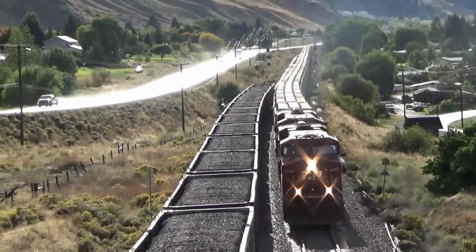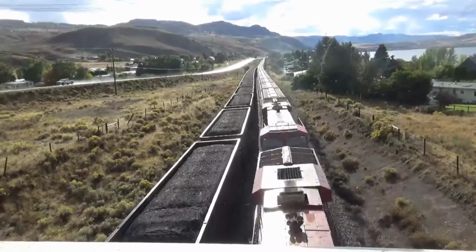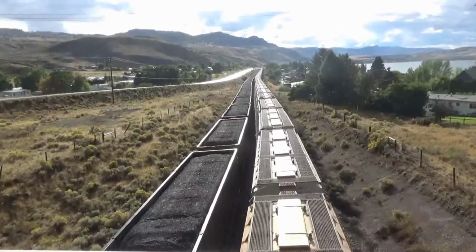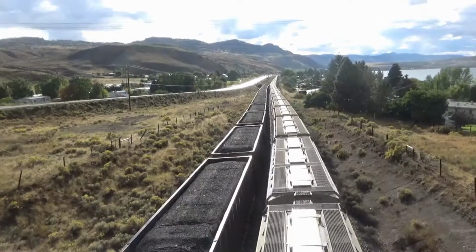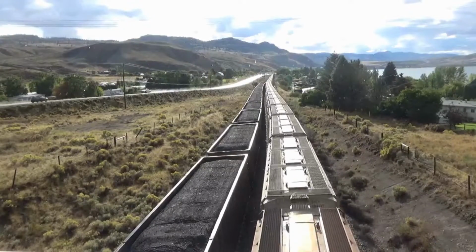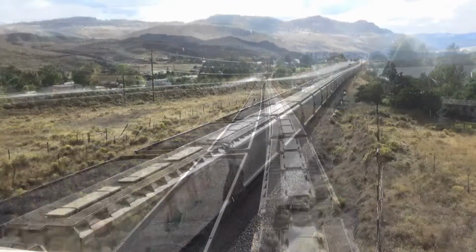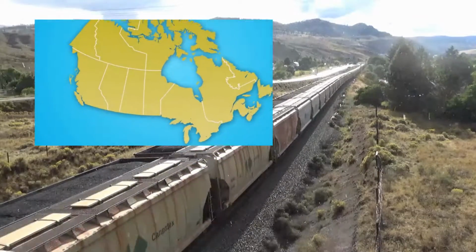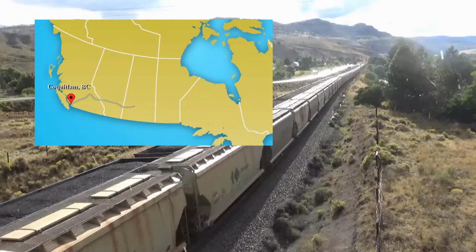I almost missed CP 600 here at Tunqua East. 600 came through around 3 hours after 301. I was at a hobby store called Kelly's Caboose for most of the afternoon. 600 is more eastbound potash empties. It begins life in Coquitlam, BC, and it terminates in Moose Jaw, Saskatchewan.